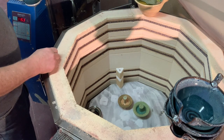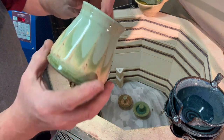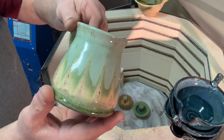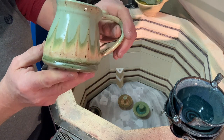That's from an older glaze batch too. Sometimes things sit around because I don't have enough room to pack the kiln. So folk art white with apple green and oatmeal. And that turned out very pretty. It's not done that before. Turned out very pretty.